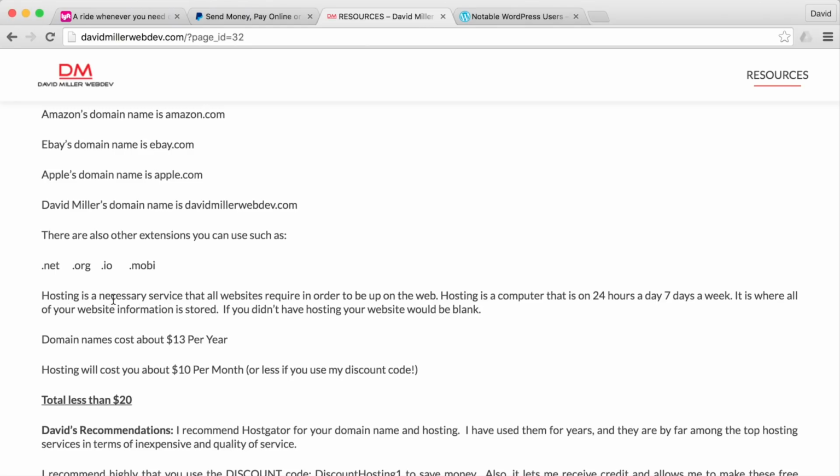Hosting is different. Hosting is the service that allows your website to have content. All your photographs and all your written content is going to be stored on a computer that's on, functioning, running 24 hours a day, 7 days a week. So it's really important that you use a good, reliable hosting service. I, of course, recommend Hostgator. I've used Hostgator for a long time. In terms of quality of service and expense, they are the best.